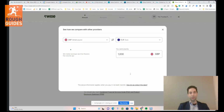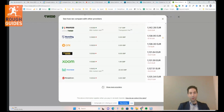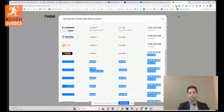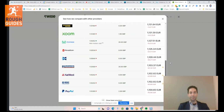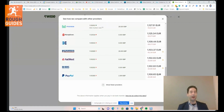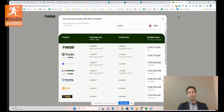Now let's compare, and let's go through from the worst to the best, and you can go all the way down. So let's say we've got £1,000 to euro. Okay, now look at PayPal. I'm sure everyone on here has done this before. PayPal is horrible. Their exchange rate is criminal, and then they charge a fee on top of that. So, wow. Exactly 1,100 versus, and here the recipient gets 1,145, just for one transaction.